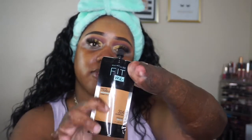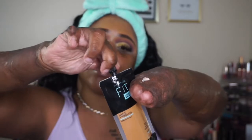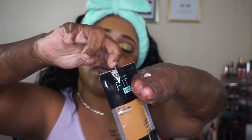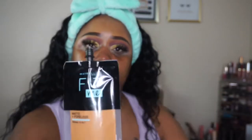You may or may not know that Maybelline just repackaged their Fit Me foundation. So it comes in this plastic packaging, which kind of resembles a Capri Sun. And it has this screw top right here. And you know, like those kids juice boxes and applesauce and things like that that come in these types of packaging. This is what it resembles, and I really like the packaging. It's really good for travel. You don't have to worry about those glass bottles breaking in your luggage. Since it's plastic, it is flat, so it takes up less space.